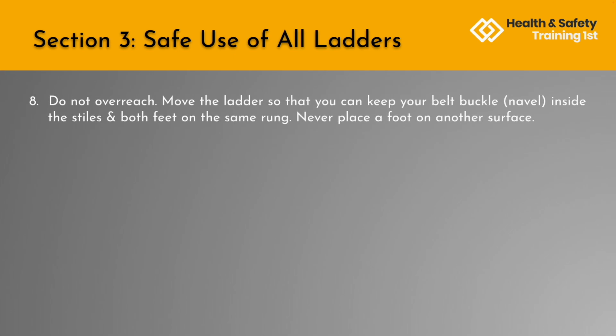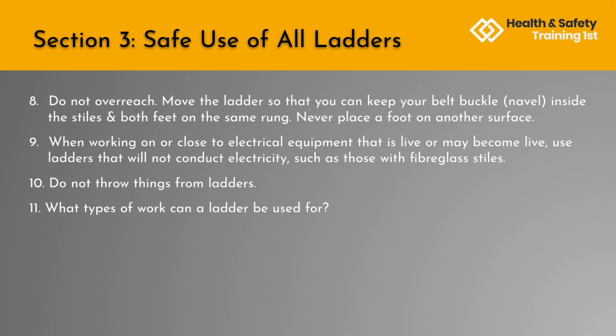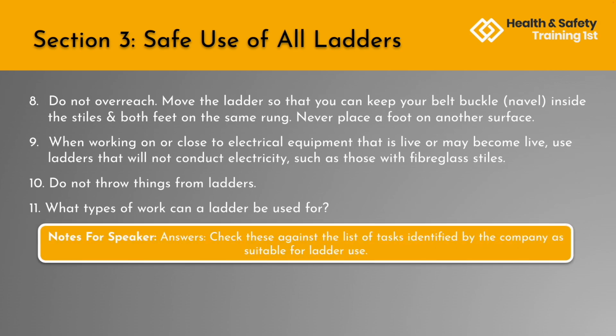Do not overreach. Move the ladder so that you can keep your belt buckle or navel inside the stiles and both feet on the same rung. Never place a foot on another surface. When working on or close to electrical equipment that is live or may become live, use ladders that will not conduct electricity, such as those with fiberglass stiles. Do not throw things from ladders. Ask the group, what types of work can a ladder be used for? Check these answers against the list of tasks identified by your company as suitable for ladder use.